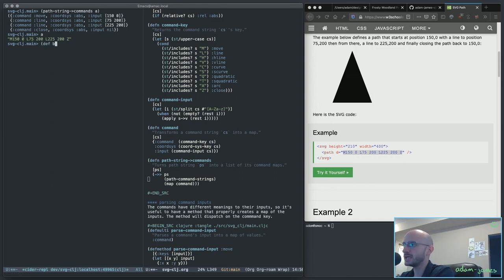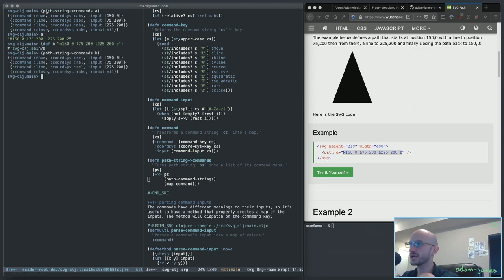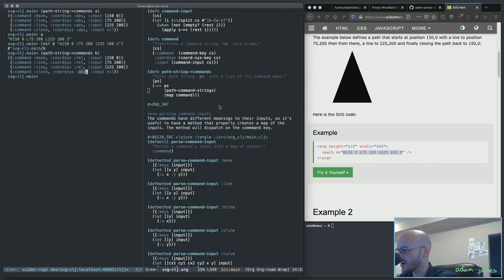So if I def B as the same string, but I lowercase those things, there we go. This Z doesn't actually matter, but I'll do that anyway. So if I run the conversion on B, it's all the same commands, but the coordinate system here is relative in every case except close, which I guess I didn't. I guess it's just always absolute because it doesn't matter. I should maybe make that say nil. That's probably the smart thing to do.